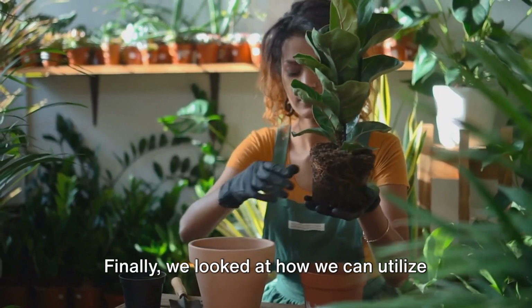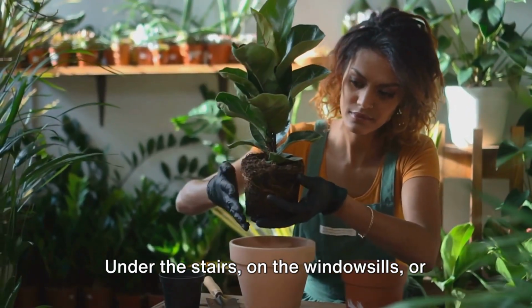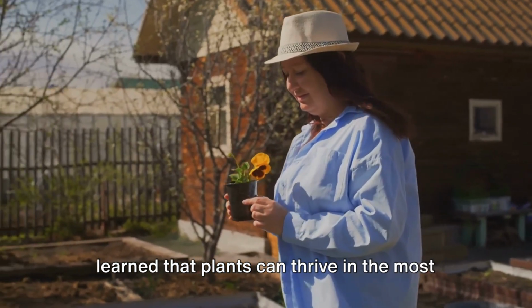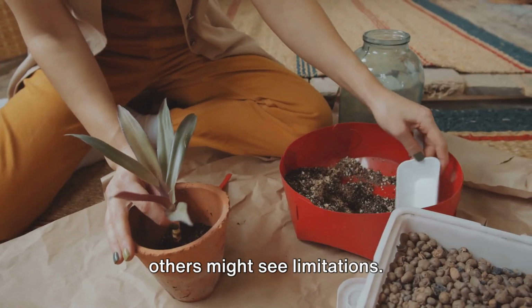Finally, we looked at how we can utilize unconventional spaces for gardening. Under the stairs, on the windowsills, or even in the cracks of a pavement, we learned that plants can thrive in the most unexpected places. It's all about seeing potential where others might see limitations.